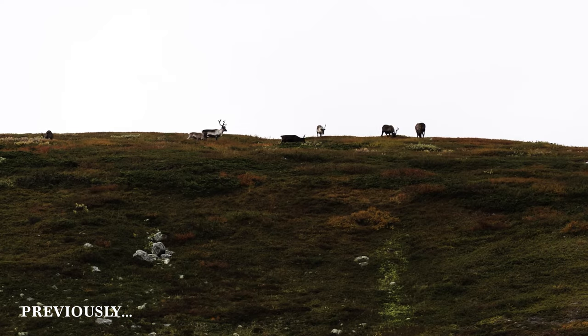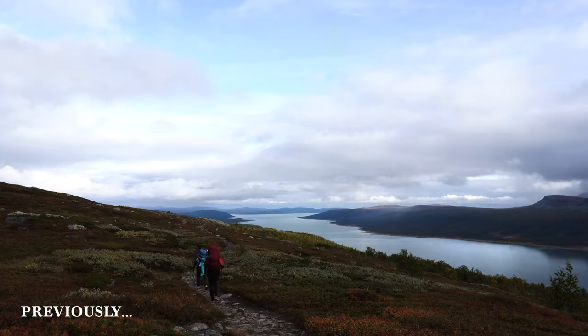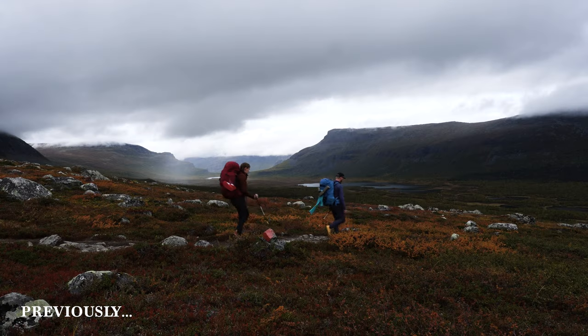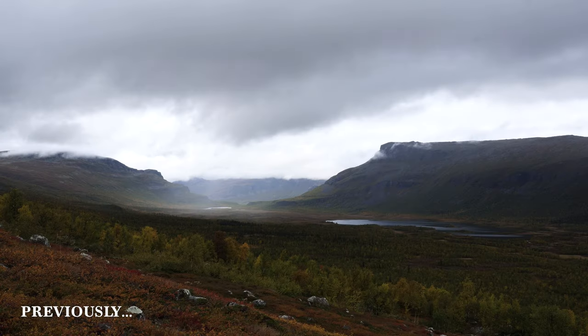For the first time in our lives, we caught a glimpse of reindeer. I almost cried when I saw the herd of reindeer. That was really on my bucket list. We really took our time to connect with the natural world around us. And as we pressed on, the first sight of Sarek National Park emerged from the fog.